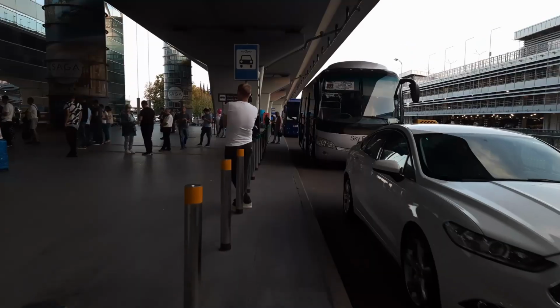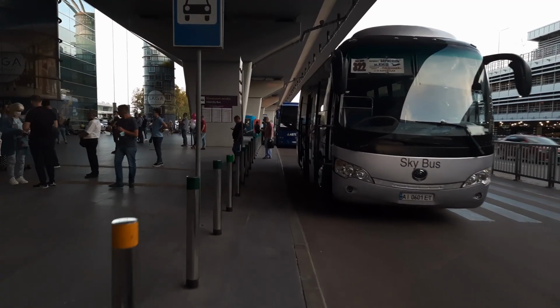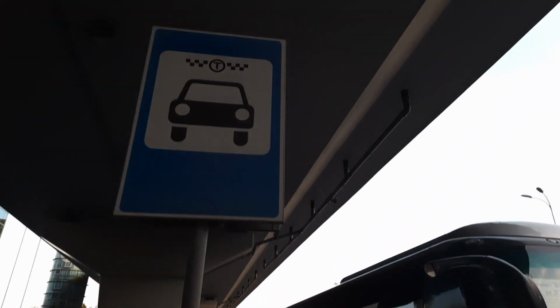That local official taxi is slightly more expensive than the usual taxi service or like Uber, but it's a reliable, comfortable and safe way how to get from the airport Boryspil to your hotel, to your rented apartment, even if you don't speak Russian or Ukrainian, if you speak English.